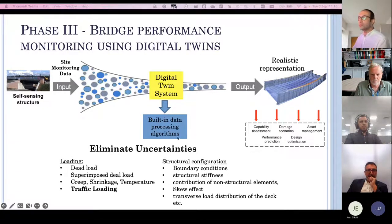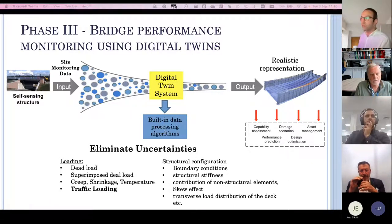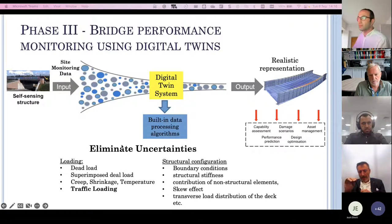So then our digital twin system, which is integrated with advanced data processing algorithms, processes raw data and transforms it into useful information, such as realistic conditions occurring on the bridge site, by eliminating those uncertainties that are typically included in the conventional bridge assessment methods. And we eventually determine information that bridge owners are interested in, such as what's the actual load effects the bridge is experiencing, how much structural capacity is utilized, and if there's any remaining strain capacity, et cetera.